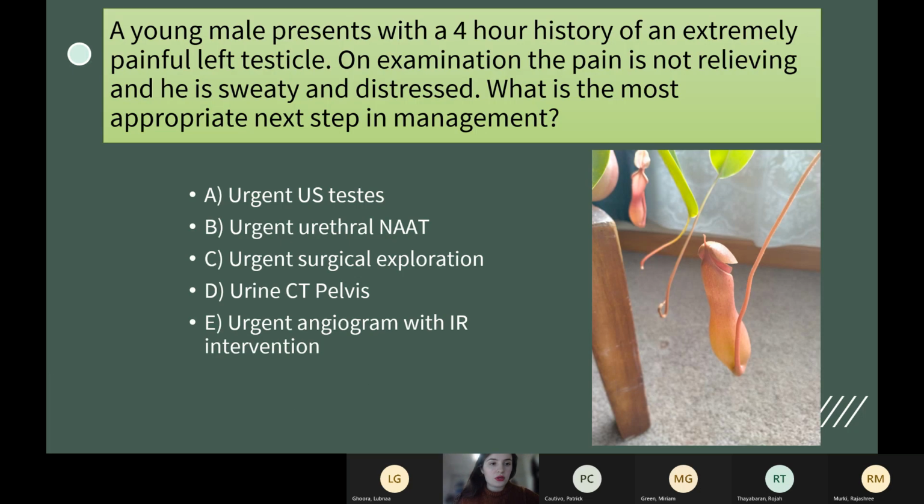Cool. So a young male presents with a 4-hour history of extremely painful left testicle. On examination, the pain is not relieved when you elevate it. Does anyone know what that sign is called, when you see if elevation of the testis gives them some relief? It's worth knowing for urology. Yes, that's Prehn's sign. Fantastic, guys.